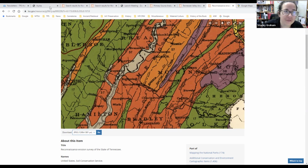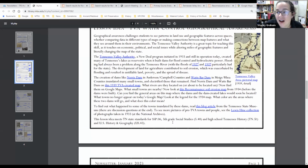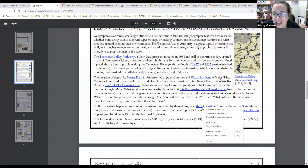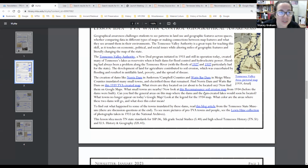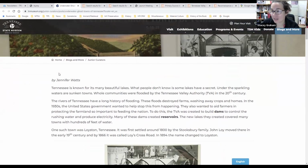Okay, and now for the fun part, which is that I bring in a blog article from our friends and partners at the Tennessee State Museum, who are also part of this consortium. It's about underwater ghost towns of Tennessee. So these are the towns that were moved and or flooded when TVA came in to build these dams.